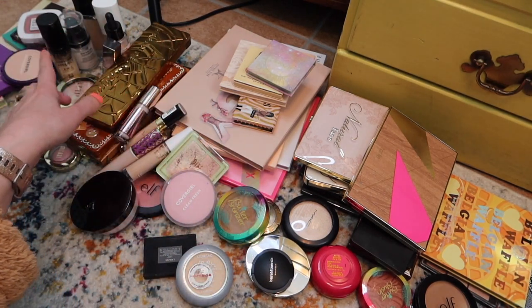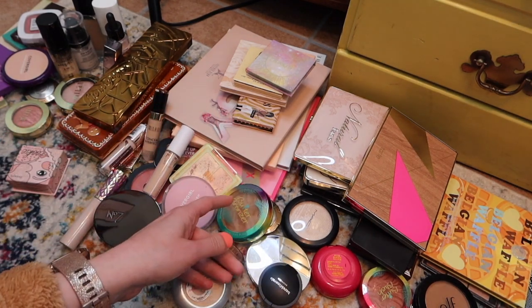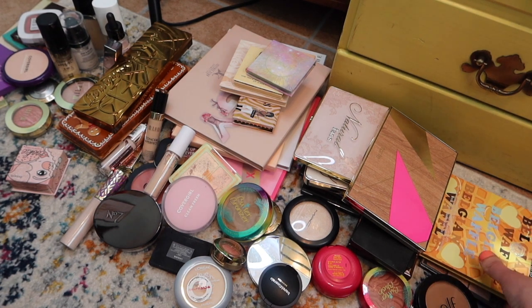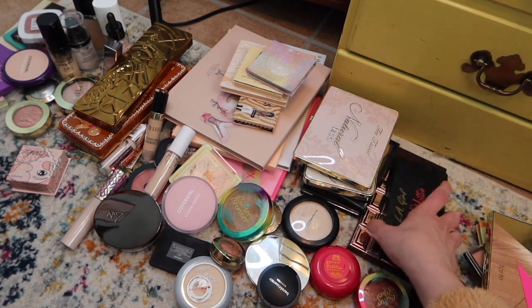Some foundations that are not in eyesight right now that I have purchased. Milani Luminoso. Just kind of cool to see how, even though my tastes have changed and my buying habits have changed, there are still go-to products that I really enjoy using. So that was a really interesting thing to see. I could probably come up with a list and make its own video, but that was just a little observation I had made.